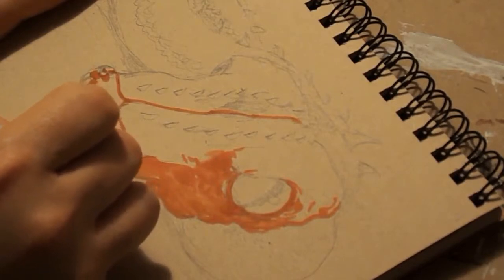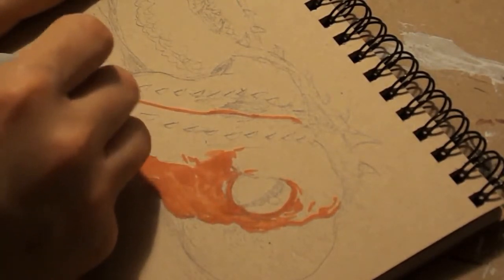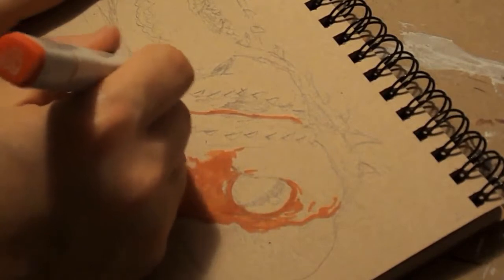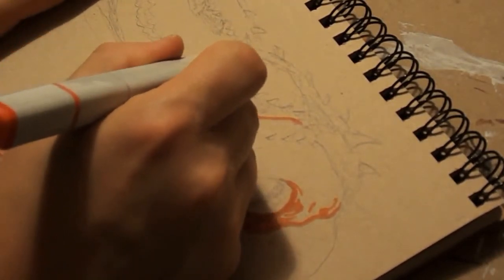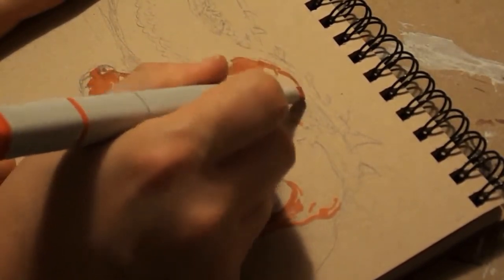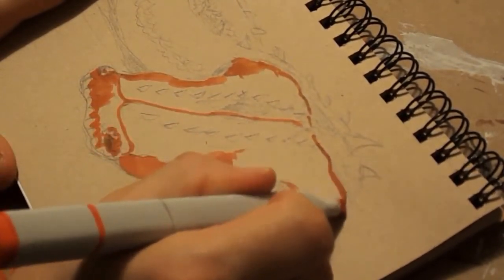Also, I like to have some sort of the randomness of it. I use the chisel tip because it's harder to control. You get a lot more sort of what they call happy accidents. I'm sure everyone's heard that term before. But the randomness of it gives you unpredictability, and that can actually come in pretty handy.